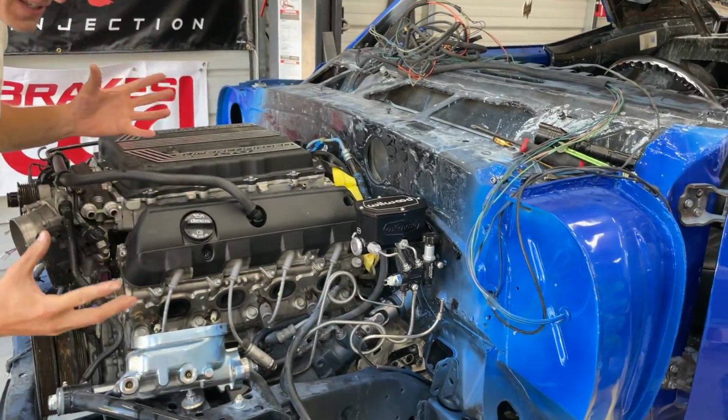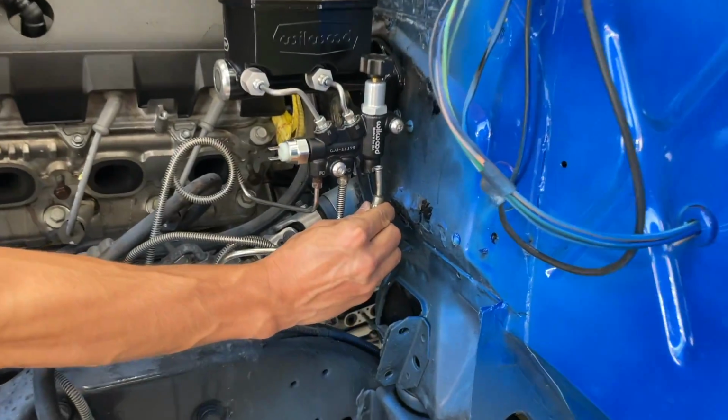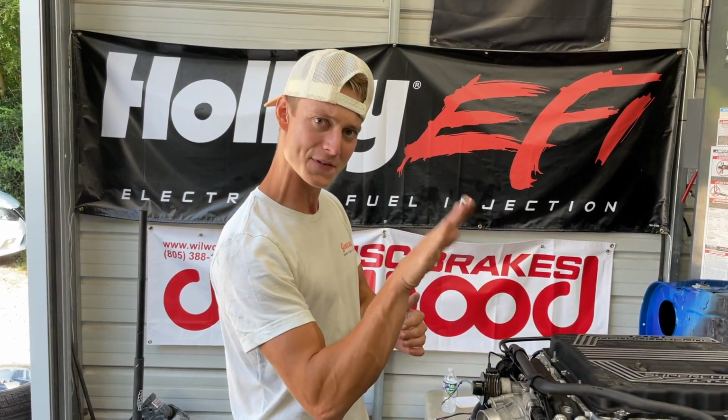But anyways, we got that knocked out right there. All we got left with the brake system is basically install the braided brake lines, and also we got to find an adapter nut for that right there. Bleed the system, and then we'll have a brake pedal that's working. But before we need a brake pedal, we need a throttle pedal, dude. Gas power is more important right now.